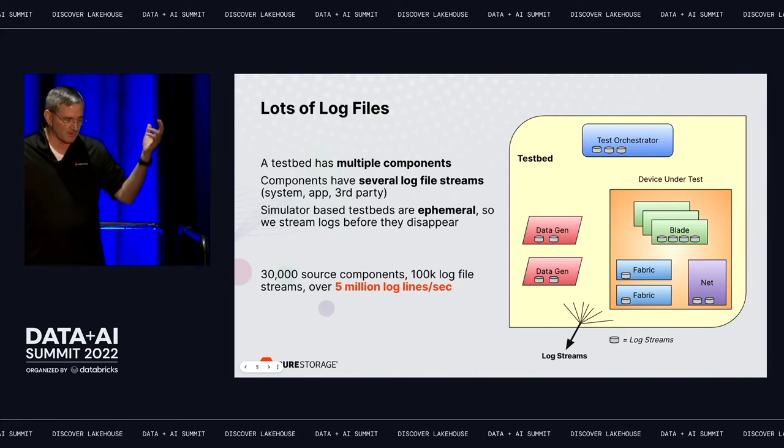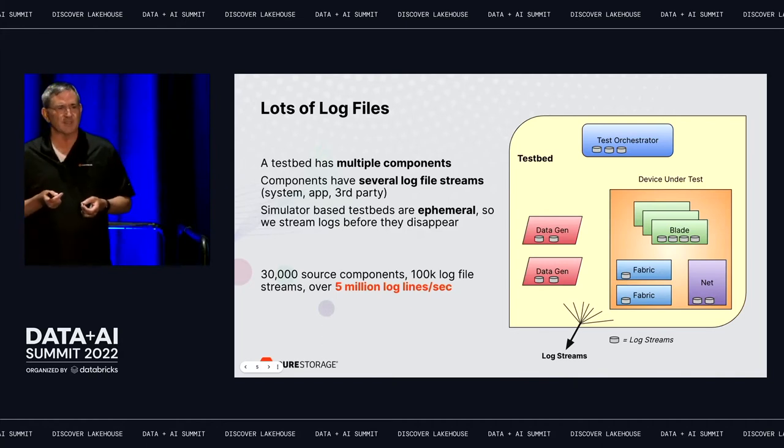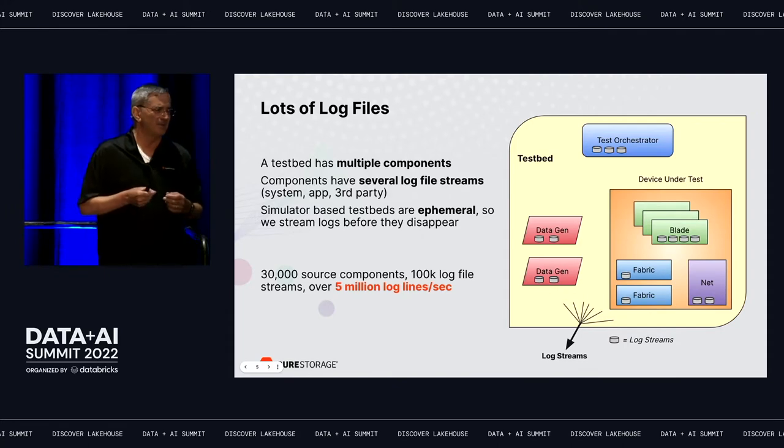So all in all, we have about 30,000 source components that are sending 100,000 log streams at any one time. So we have 100,000 log streams pouring into this thing. It's maybe 5 million lines a second, 6 million. It's actually growing right now as we're expanding the platform. But whatever, it's just this big flood of data flying through there. Today, like I said, 5 million lines a second, maybe a terabyte to 2 terabytes a day of continuous flow of these logs.